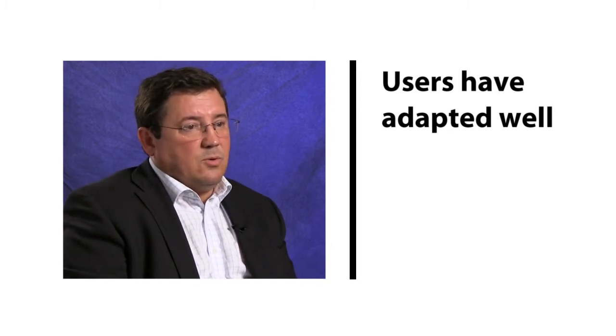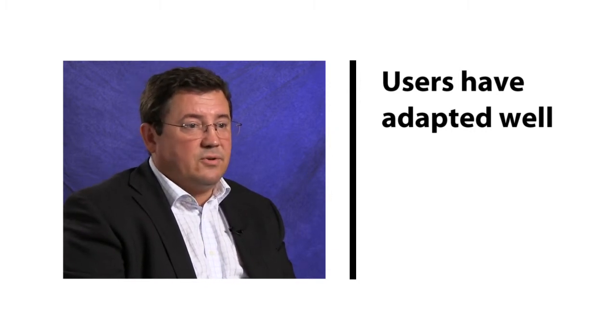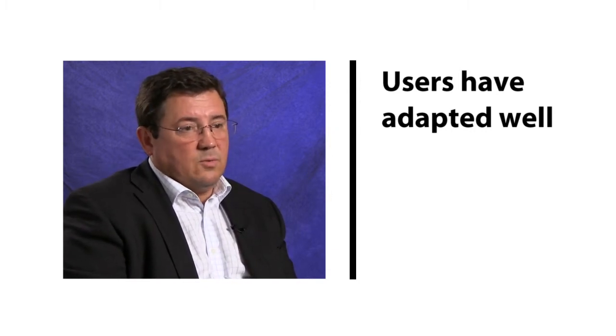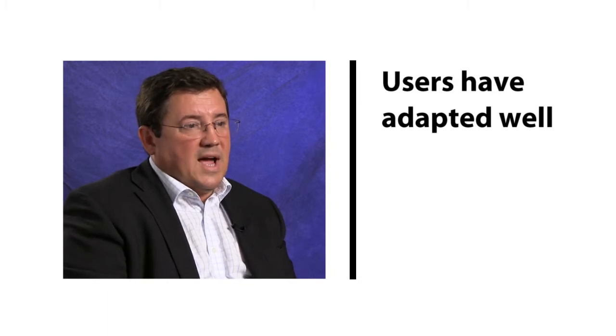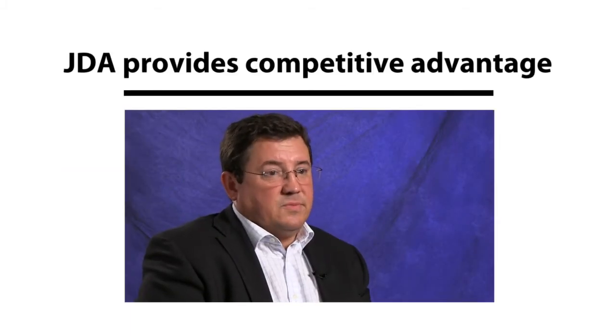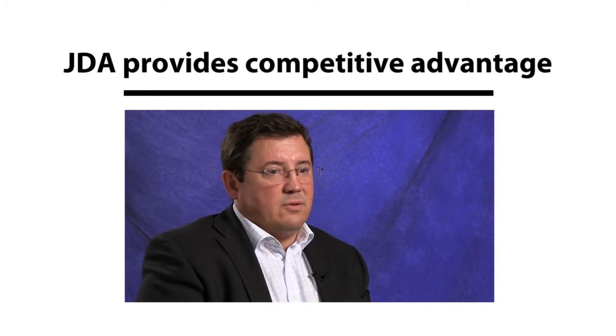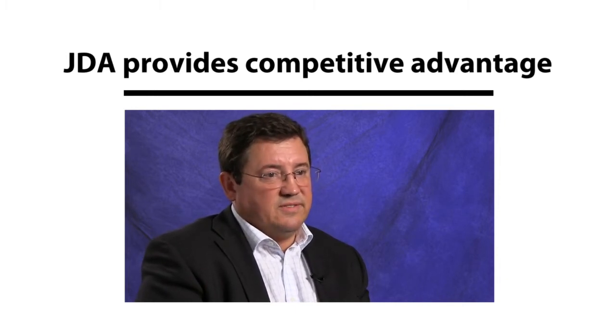They're also very happy that we can get the flexibility. They can add new customers in with a 48-hour spectrum. We can reconfigure the warehouse very, very quickly. We can add new workflows, and we can change workflows, all done internally by the team. We get a lot of competitive advantage from the solution. It's enabled us to operate at a higher level of accuracy and productivity.